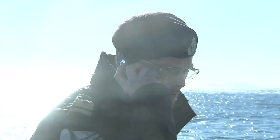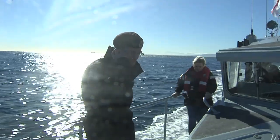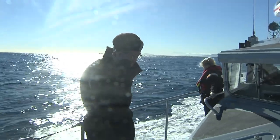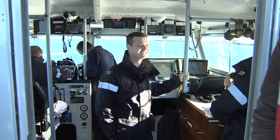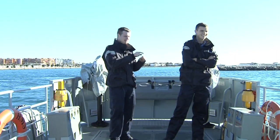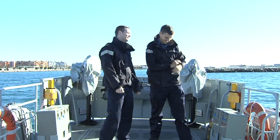When I'm out on the water, I'm in direct communication with Commodore Clink, Commander British Forces, and I'm also in direct communication with our colleagues up at Windy Hill, and also the rest of the headquarters staff in the tower as well. We've seen out at sea today, Lieutenant Garner, some very nice camaraderie. We've shared a cup of tea and a mince pie, which was delicious.